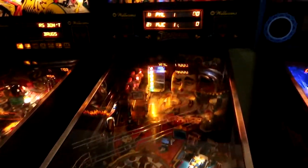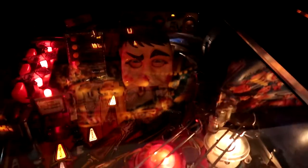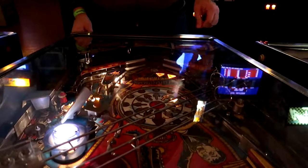I think that this is actually what I'm going to try out next. It's the Funhouse pinball machine. It's got a little ventriloquist dummy head here, so that'll be interesting. 8 seconds, you're up.